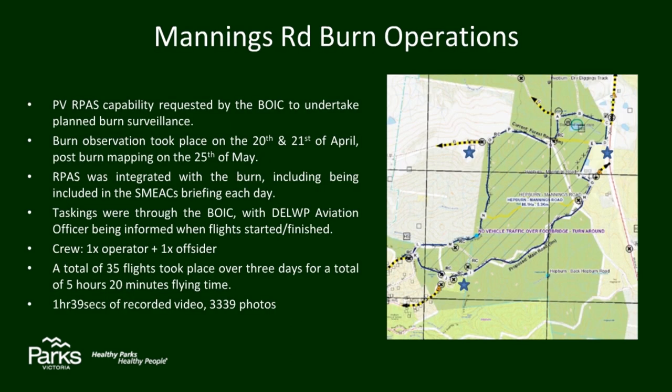All right, here's the Mannings Road burn that Rich worked on. You can see on the map on the right that it is a bush block. It is tucked in and about and abutted by open freehold land, which provides us a very good opportunity to put an aircraft up.